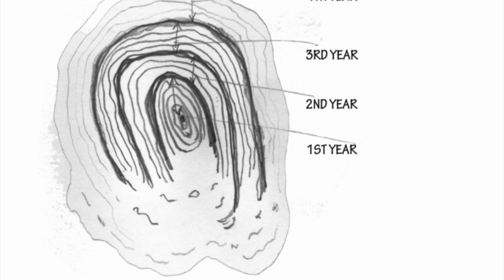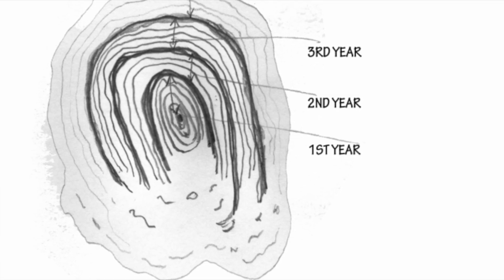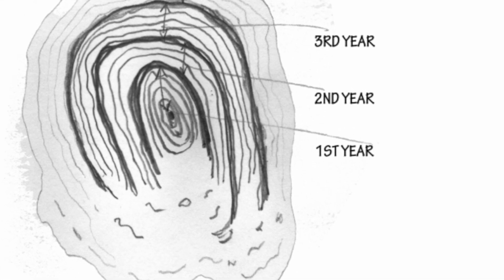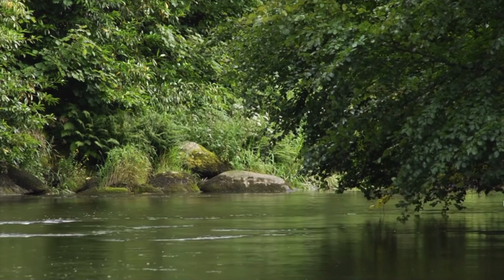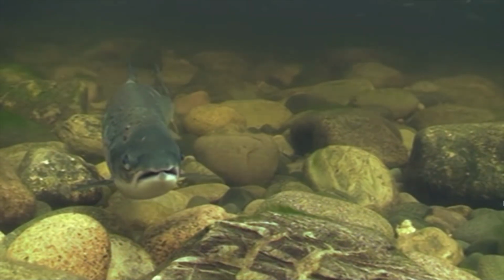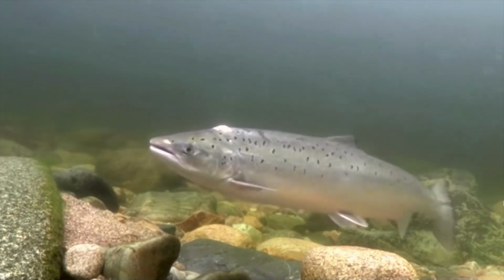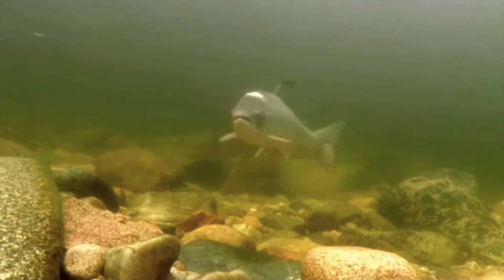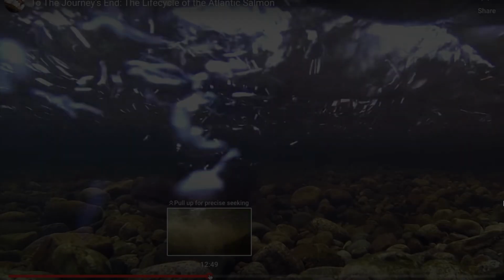The first rings form when the fish is in its early stages. If the water is warm and there's lots of food, the fish will grow well. The rings will be spaced far apart. This is summer growth. Next are some rings that are very close together. These grow during the fish's first winter. The water is cold and there's very little food. Therefore, the fish doesn't grow much and the rings are close together. This is called winter growth.